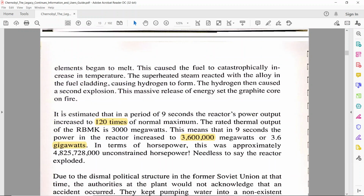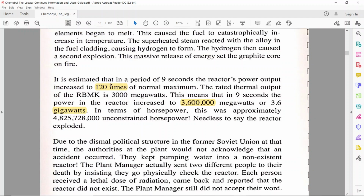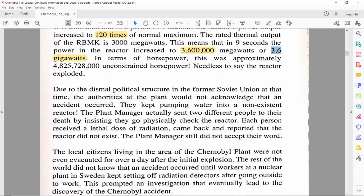And yes, there is a last thing. There is just an imprecision, but it's not that it was wrong, because at the time there was not the knowledge we have now, since many numerical simulations have been done after the 90s. And this document, I think, is from the beginning of the 90s. So here he's talking about 120 times the nominal maximum at the moment of the explosion, and 3,600,000 megawatts, which translates to 3.6 gigawatts. This is wrong. 3,600,000 megawatts is 3,600 gigawatts. But it seems the numbers are a bit lower with today's estimations. But anyway, this doesn't really matter.